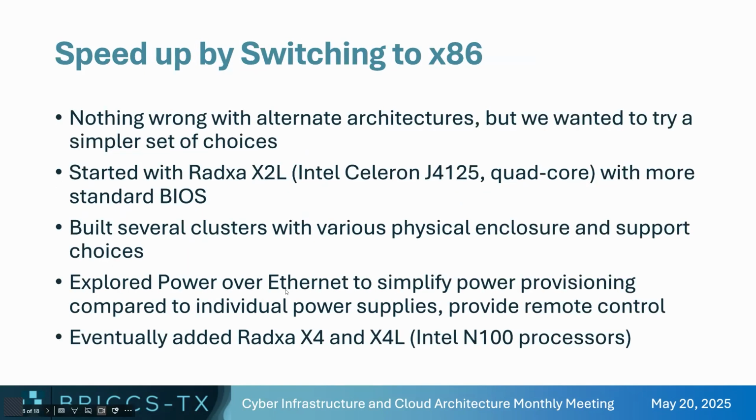So there's nothing wrong with alternate architectures. We started looking for things that would be much more of a direct analog of what's going on in the machine room. I mean, let's be clear. The Raspberry Pis are ARM processors. The SIP things I show you are RISC, and those are both making inroads. But we wanted to sort of go fast and simplify. And so I found a company called RADXA, and they made a thing called X2L. I'll show you these in a second, with an Intel Celeron chip and a real BIOS, and it can PXE boot. And I started building clusters out of these things.